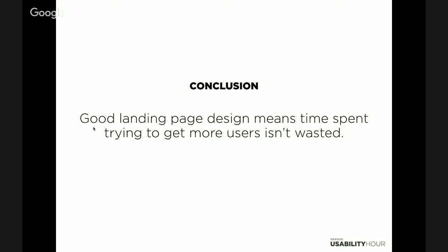So in conclusion, I'm going to say good landing page design means that time spent trying to get more users isn't wasted. It means when you go out and bust your ass and you put up posters or you run advertisements or you paste links to your startup on Product Hunt or Reddit or whatever you're doing, it means any form of little tiny pieces of traffic, even little trickles that come back to your landing page, it means you didn't waste time getting those people there. Because a bad landing page is just that. It's just wasting time.